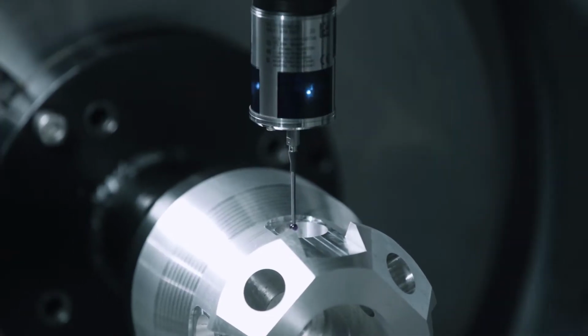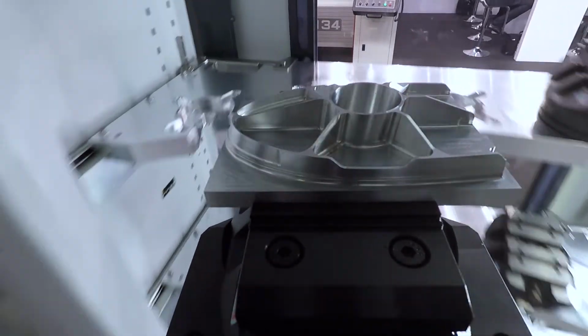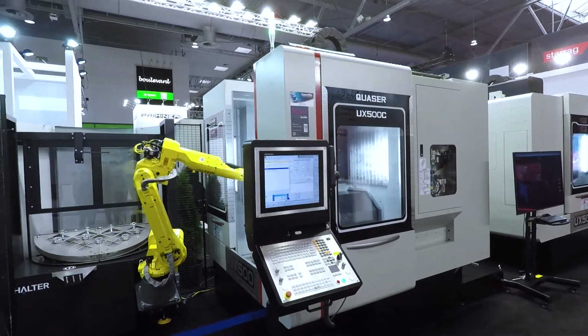Second is the automation solution. The center of the rotary table integrates three connectors, which are capable of either pneumatic or hydraulic use, offering an easy way to adapt a robot arm or pallet cell system.